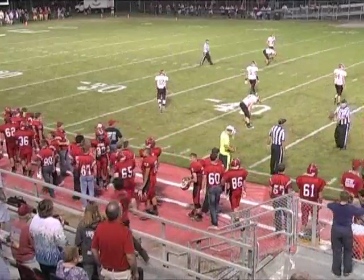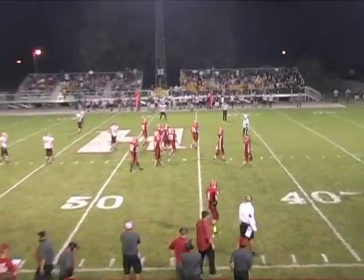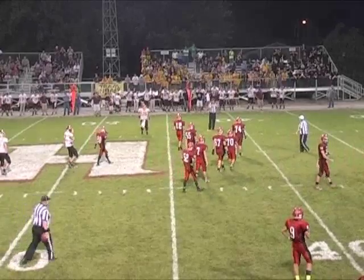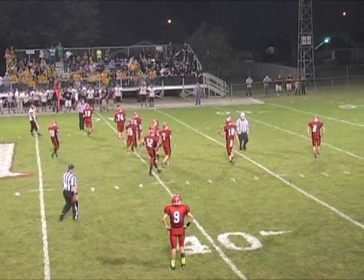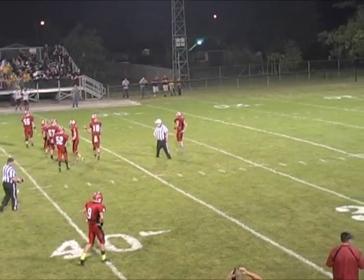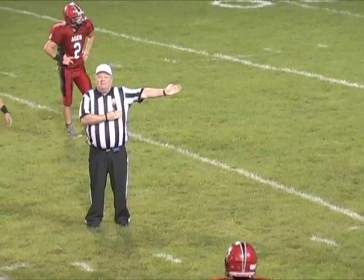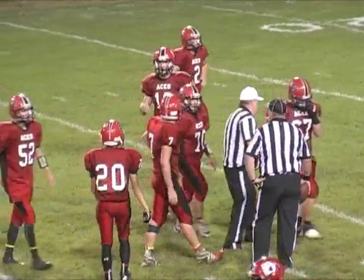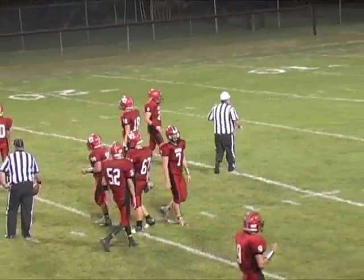And it's going to be a hold against the Aces. They're going to back him up. And that's going to be 10 yards from the spot of the foul. And they're going to say the spot of the foul was at the Aces' 43-yard line. That's going to back them up to their own 33. Ouch. That might... Well, we'll see.